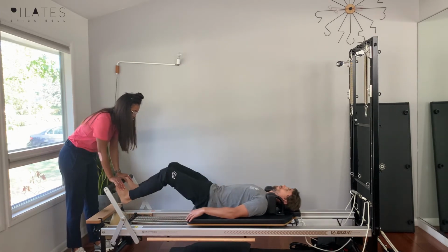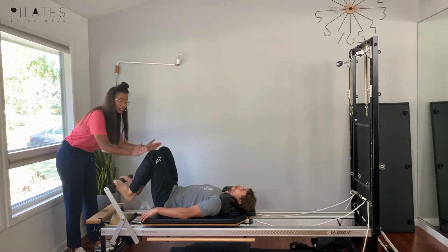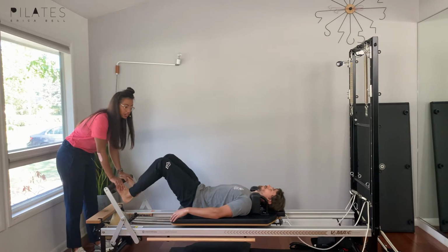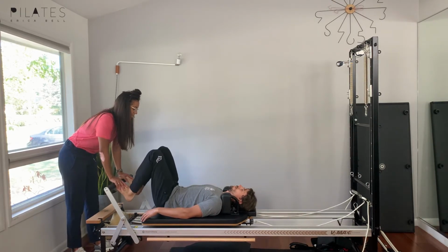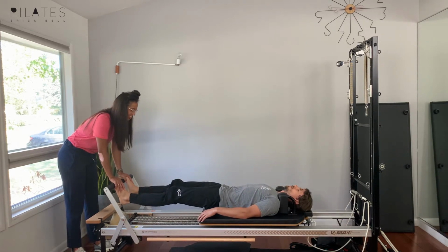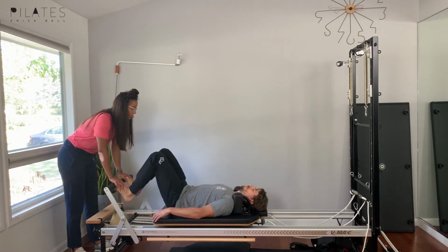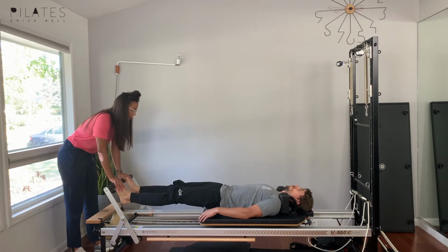Good. Even weight through all 10 toes. And then return. His knees like to go out to the side, right? Probably because he has super strong quads, and most guys don't have a lot of inner thigh strength and stability. So I want you to think about pulling your knees in a little bit as you press out, so you stay right in line with your hips.